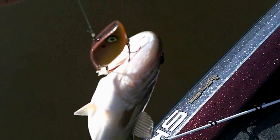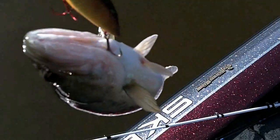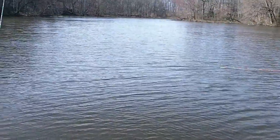Well, there's another one. I just hooked him right on the bottom. He swiped at it. See how he's caught right down there in the bottom of his face. Coming off these flats right here.